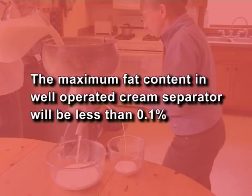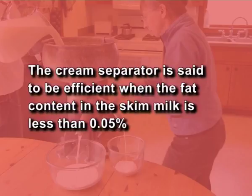All the fat that is present in raw milk is separated into cream, and the skim milk will have only traces of the fat that escapes the centrifugal force during separation. The maximum fat content in a well-operated cream separator will be less than 0.1%. The cream separator is said to be efficient when the fat content in the skim milk is less than 0.05%.